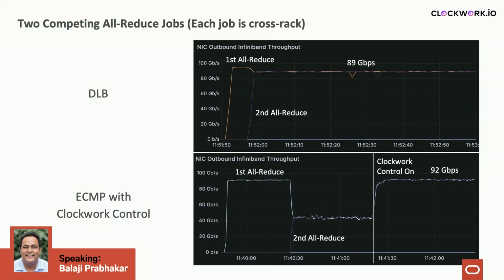DLB does pretty well, is the short of it, compared to traditional ECMP, right? This is DLB, because it's dynamically load balancing, so when there are two jobs, this bottom portion in the middle, when the second all reduce comes, that is traditional ECMP. Relative to this one, which is hovering around 45 gigabits per second, clearly DLB is twice as good, right? So it's a good algorithm in that sense.